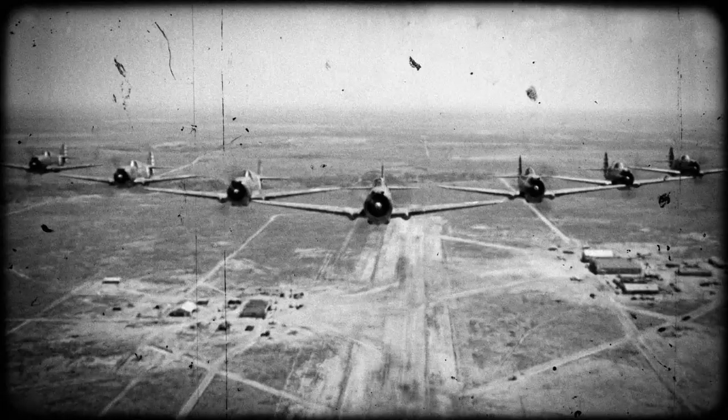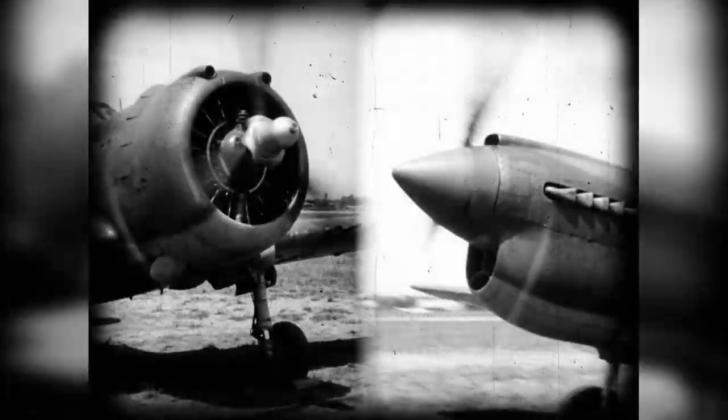The pilots of the 20th Pursuit Group liked the plane. It turned on a dime. It could outturn anything in the sky. It climbed like a rocket. But the brass in Washington looked at the numbers and shook their heads. It's not fast enough, they said. It doesn't have enough guns, they said. They looked at the P-36 and saw a stopgap, a placeholder. They were already dreaming of the next plane, the P-40 Warhawk.